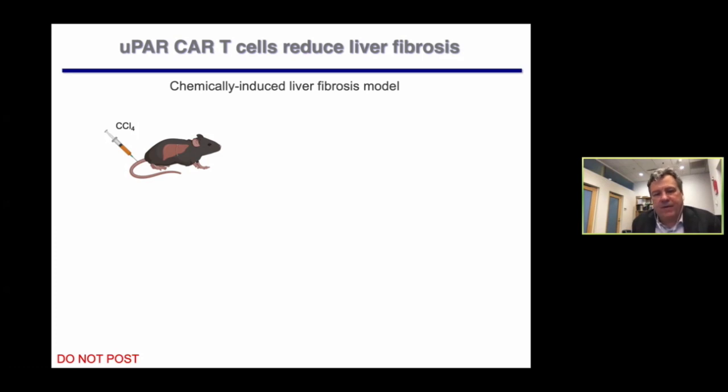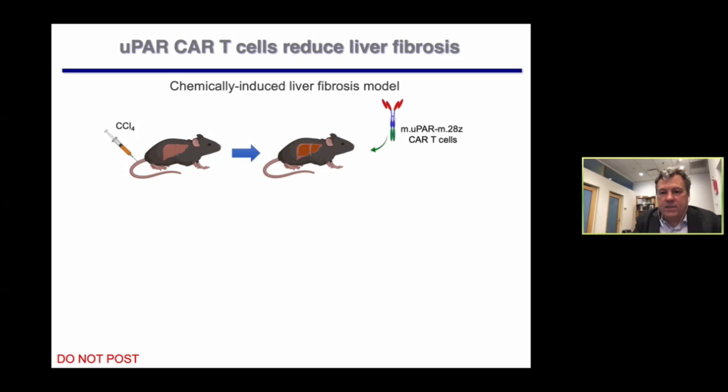And there's a model of liver fibrosis that's been widely used where mice are treated with carbon tetrachloride. And over the course of 6 to 12 weeks, they develop fibrosis. With a longer period of time, they develop hepatocellular carcinoma. And so we treated the mice with carbon tetrachloride, allowing them to get fibrosis. And then we treated those animals with the UPAR targeting CAR T cells or the controls.